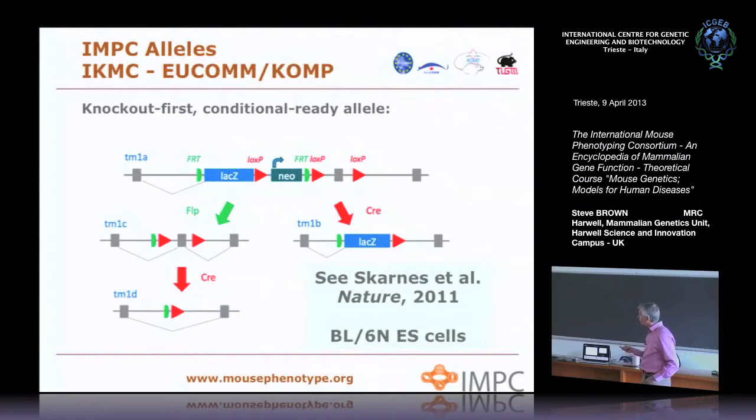And it's also important to note that these mutants, as well as being nulls, have the ability to follow the expression of the gene through this LacZ reporter. The other important take-home point from this slide, and I'll just remind you again, is that all of these mutations were created in BL/6N embryonic stem cells.